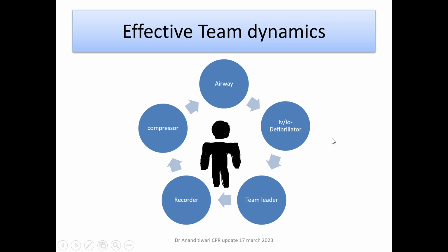Coming to the team dynamics, as I was saying, CPR and advanced cardiac life support is teamwork. So these are the various team members standing around the victim. Here is the airway person with the defibrillator. The team leader sees that everything is getting clearly done, that the patient is getting good CPR, and that the algorithm is being followed. One person is recording for any medico-legal purpose, any missing element in the resuscitation, and for the later debriefing. So it is teamwork, and therefore the team dynamics are very important.